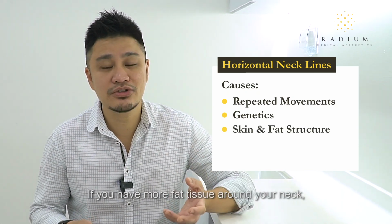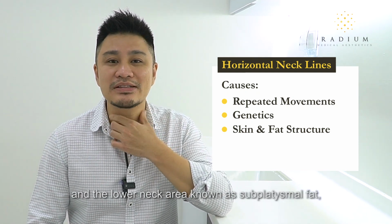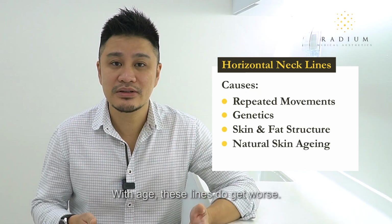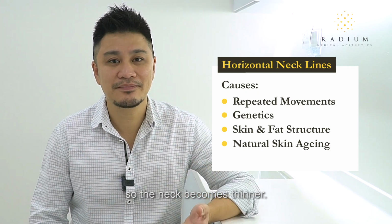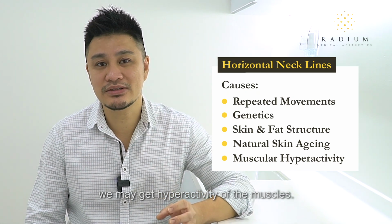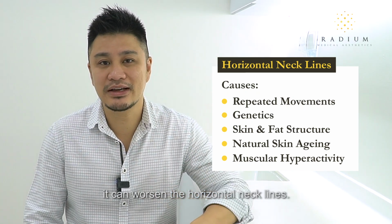If you have more fat tissue around your neck, that includes the double chin area, which is known as the submental area, and the lower neck area known as subplatysmal fat, then you are also more prone to horizontal necklines. With age, these lines do get worse because with age we lose elasticity on our skin, so the neck becomes thinner. Gravity also starts to pull our tissue downwards. Finally, as we age, we may get hyperactivity of the muscles. There is a big muscle on the neck known as the platysmal muscle, and if this has hyperactivity, it can worsen the horizontal necklines.